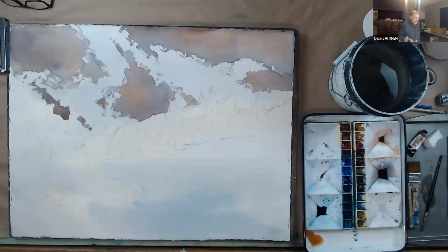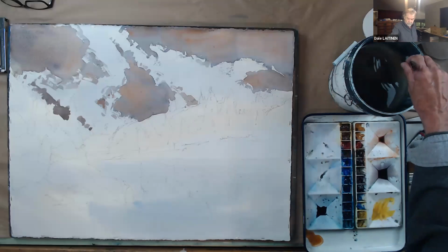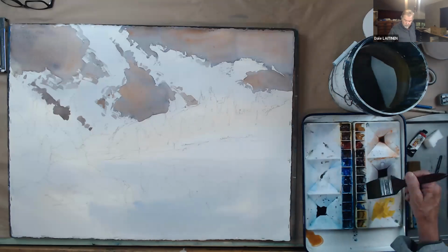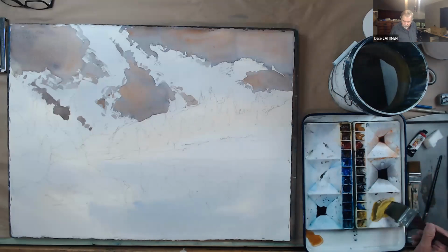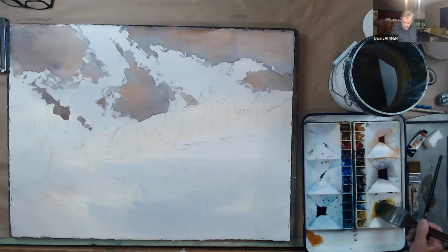Now, what can I mix to make a nice muted green? I'm going to use my nickel azo yellow, and let's try a little neutral tint with that, see if we get an interesting green here. Probably a little too yellow, maybe. Let's try a drop of phthalo green, phthalo blue green shade in there. And I think that's going to do it for me.